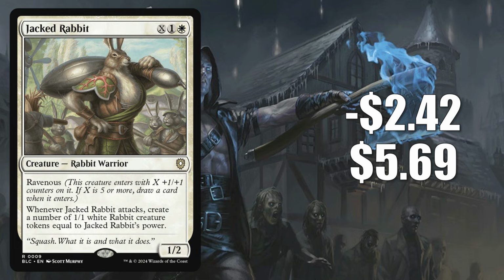This was number 2 on the cold list for 2 weeks, then last week it dropped to number 6. This week it falls 3 more spots to number 9. It is Jacked Rabbit. It's down $2.42 to $5.69. That's a 30% decrease. This is from Family Matters, the Bloomburrow Commander deck, not the TV show.